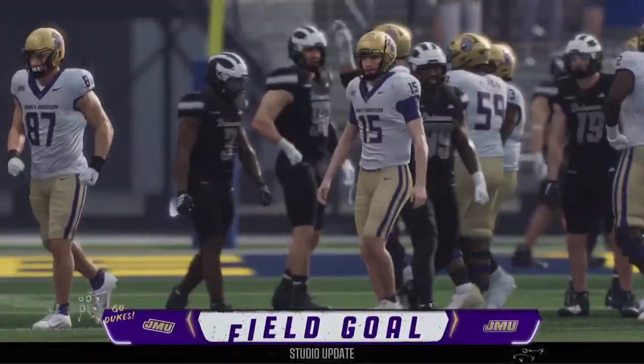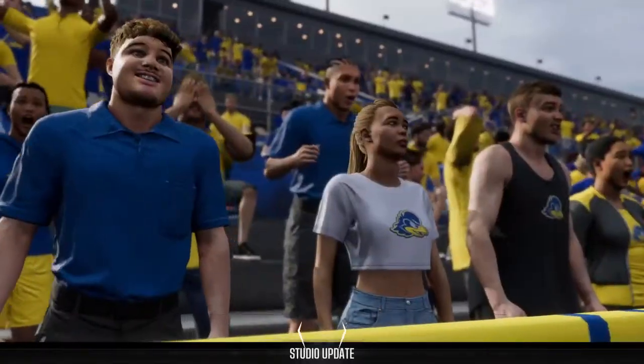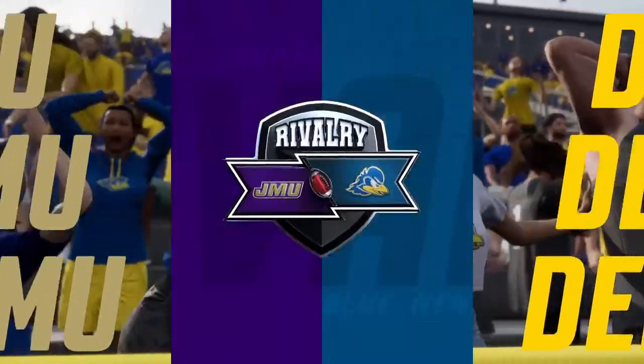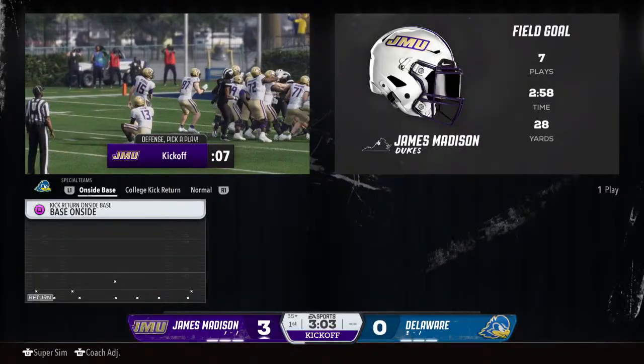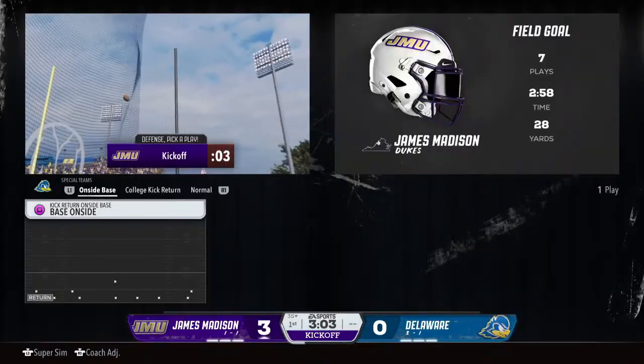And he curls that thing just inside the left upright. And with that, they break the seal on the scoring. It's 3-0. And listen, y'all know in the booth and everywhere how I feel about kickers. Don't always love leaving it on their foot, so to speak, but nice job executing. He keeps doing stuff like that. I'll keep trotting him out there.